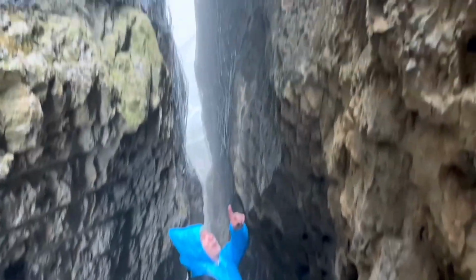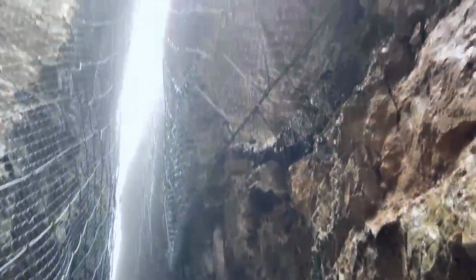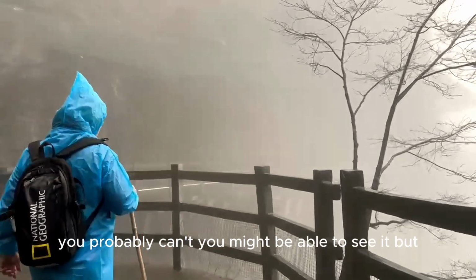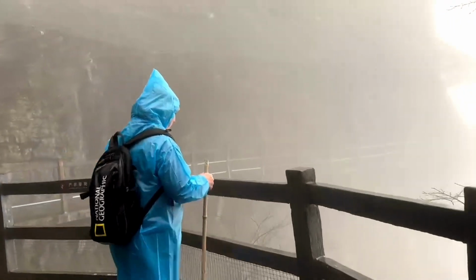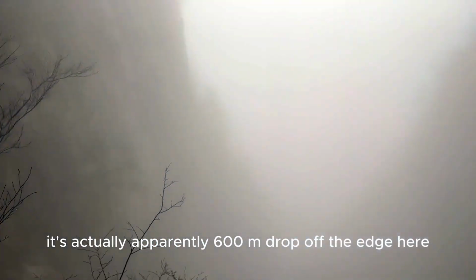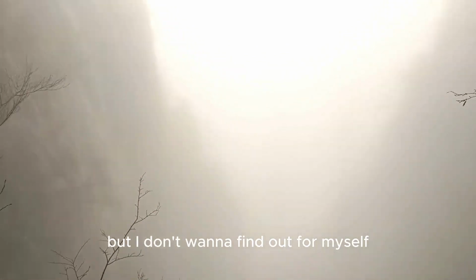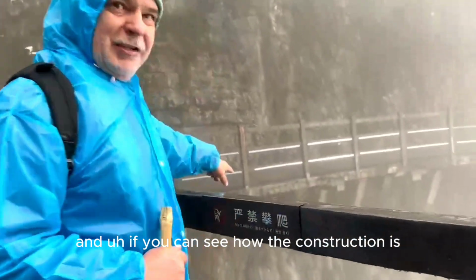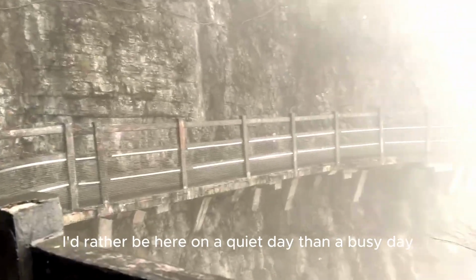And you can see up through here, there's obviously a lot of rock slides. So it's really heavily fortified in through here. You probably won't be able to see it, but the drop down there goes forever. It's apparently a 600-meter drop off the edge here, but I don't want to find out for myself. And if you can see how the construction is, I'd rather be here on a quiet day than a busy day.